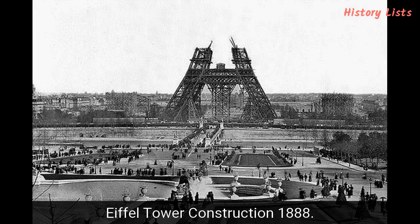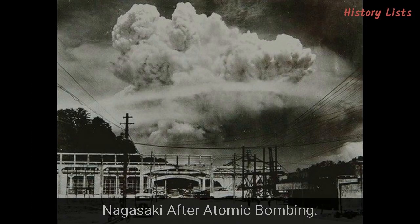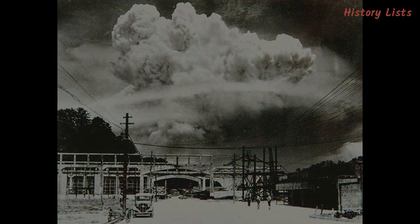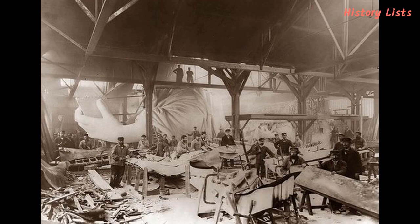Number 4. Eiffel Tower construction, 1888. Construction of the Eiffel Tower in July 1888. Number 5. Nagasaki after atomic bombing. Nagasaki 20 minutes after the atomic bombing in 1945. Number 6. Statue of Liberty construction, 1884. Historical photographs of the construction of the most famous cultural monument, the Statue of Liberty, in 1884.